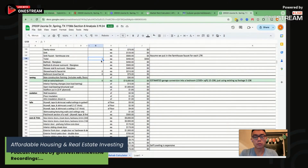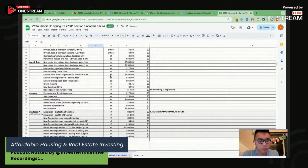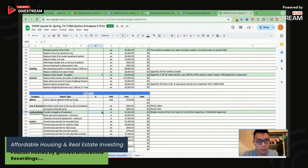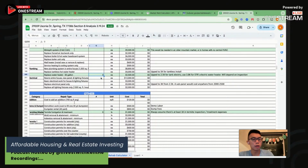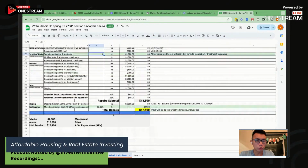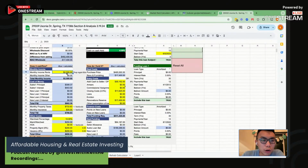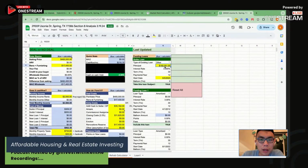Now, I'm assuming our toilets are working. Someone's living there. I'm not even going to put in a high pressure flush toilet because this is going to be a very, very tight deal, and I'll show you why in a second. I'm not going to replace the water heater. I'm assuming that's working. I'm not going to assume there's any termite issues. So I got about $17.5K of rehab on this property, just so I'm setting that aside. Going down the flow, I got $25 for my rent, and now I'm going to plug in the loan details.